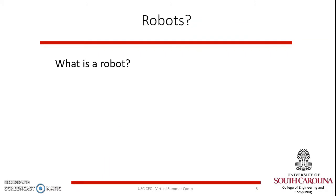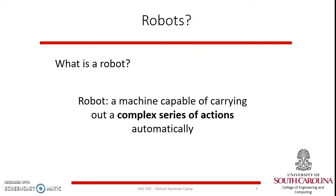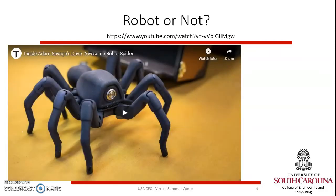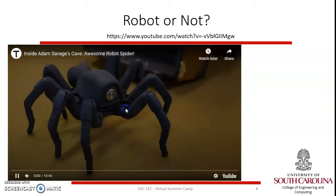Well, the definition of a robot is a machine capable of carrying out a complex series of actions automatically. So, a complex series of actions and automatically. That's the two key things to think about when you're thinking about robots. Now, this is a pretty cool video from the Mythbusters guys.